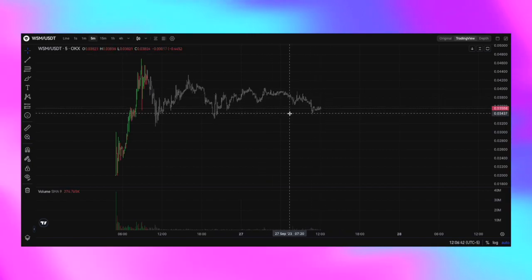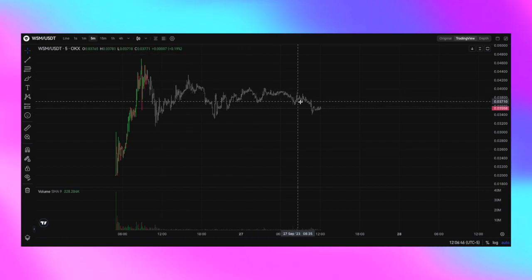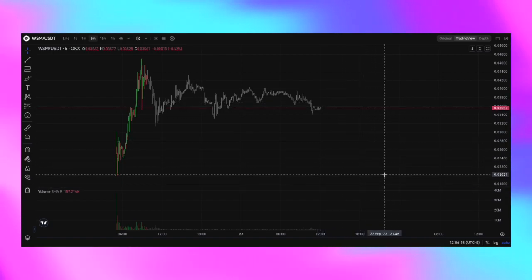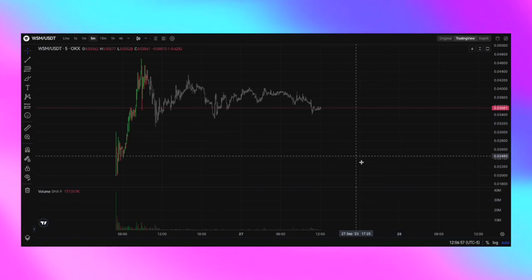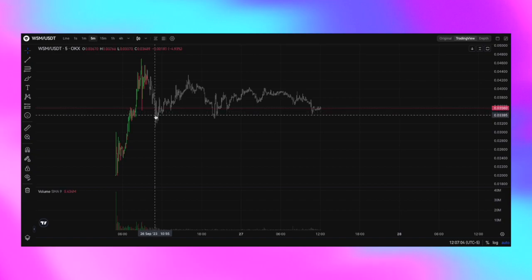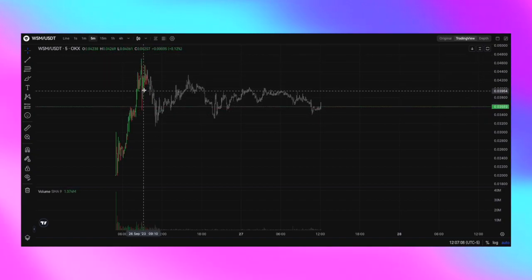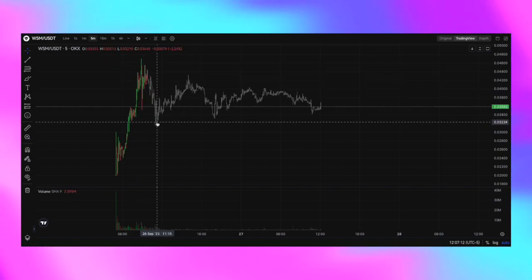Because I've seen it happen with other pre-sales that it may be fine for a few days, or maybe in a week or two, but then it just dumps quickly because some holders just got tired of holding, or got tired of not seeing the results they were expecting. Now I do gotta say that yesterday after launch, there was quite a bit of a dump here, but not that much.